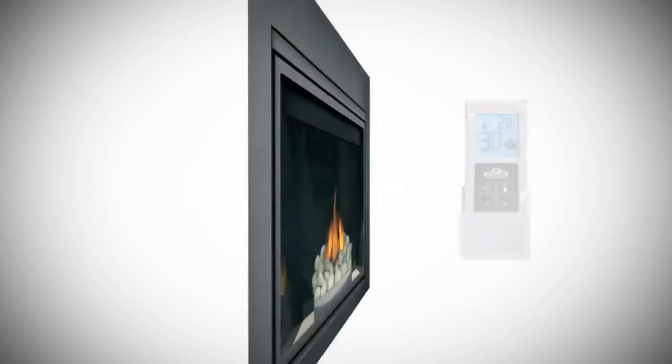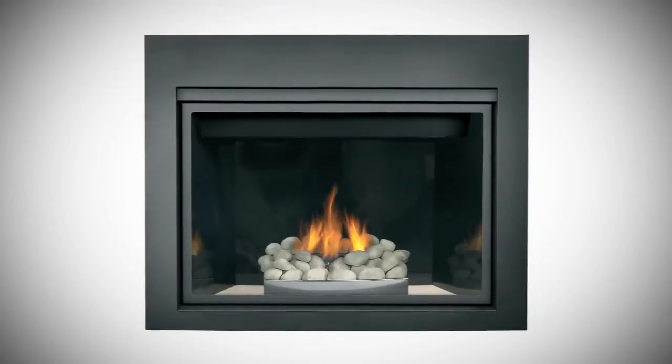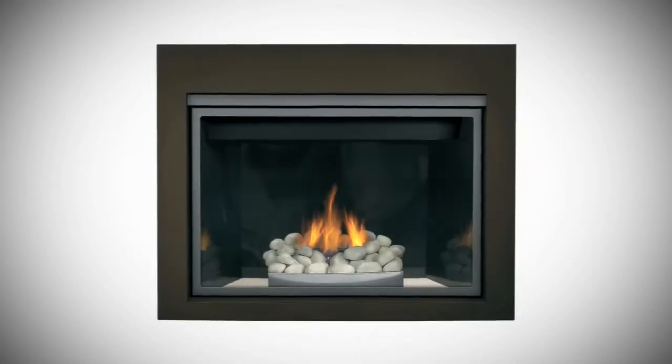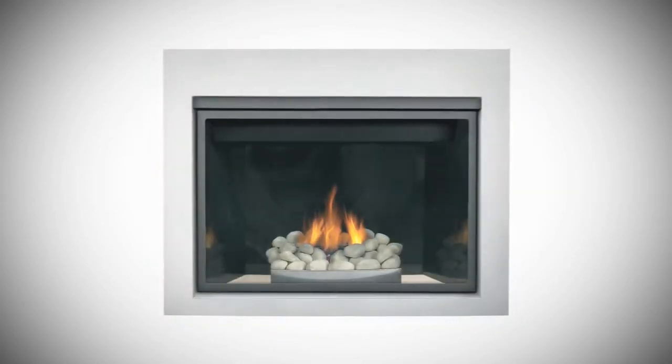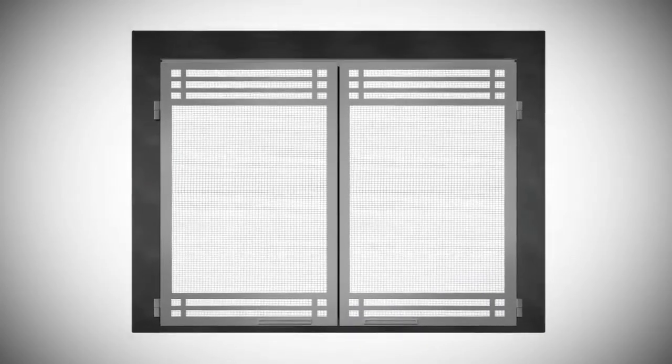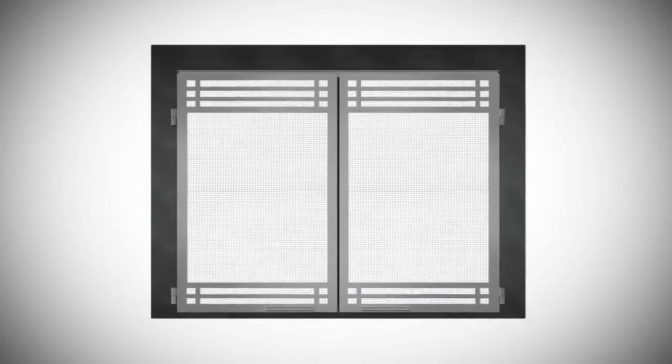A variety of decorative options are available, including a four-sided frame in painted black, brown, or pewter, as well as an optional faceplate with operable screen doors in a wrought iron finish.